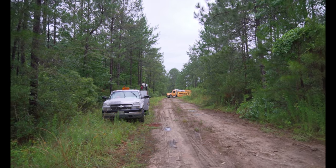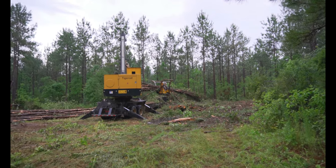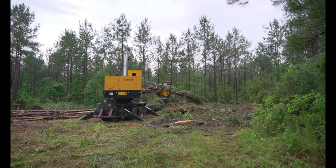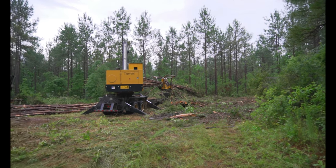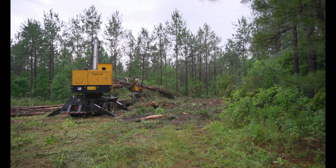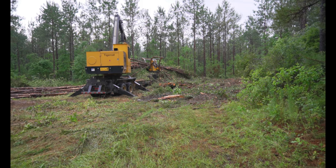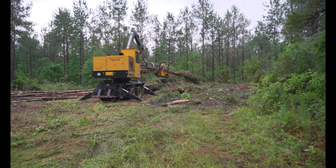Doggett is here again. Had a cylinder blow out on the 750, I mean the 78. 748, there we go. Had a cylinder blow out on the 748 yesterday. So we're running the 620 right now as a primary skidder.